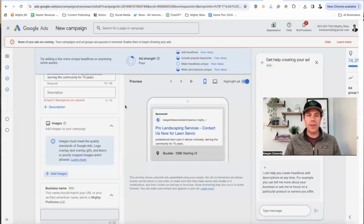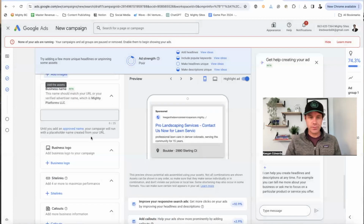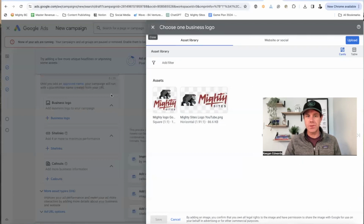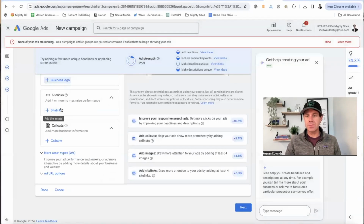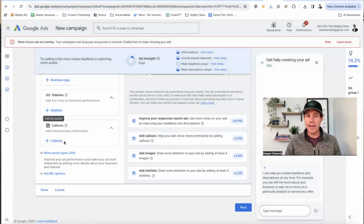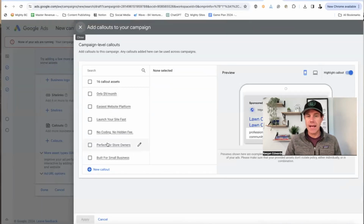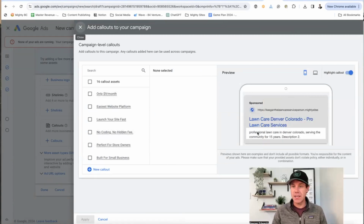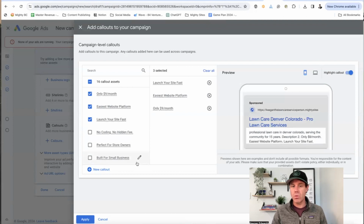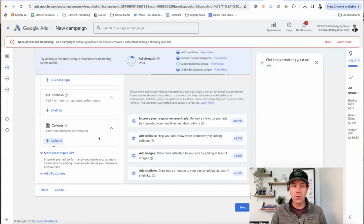All right, so then you put that in your images, business name, business logo. Obviously, you want to just upload that from your computer. See, you can do it here. Site links. This just means linking to your website with some extra text around it. So you can add those in. Call outs are important too, just like exactly what is your selling proposition. And all this helps you take up space in the ad. So if you add this, let me just show you what it looks like. It adds a little call out. So you can put these things in there and it adds just more call outs for your business, which just means like what are the things that you do really well.